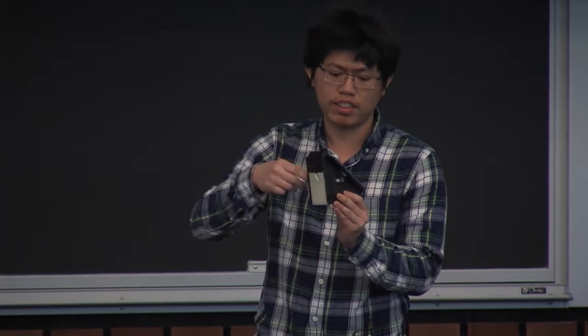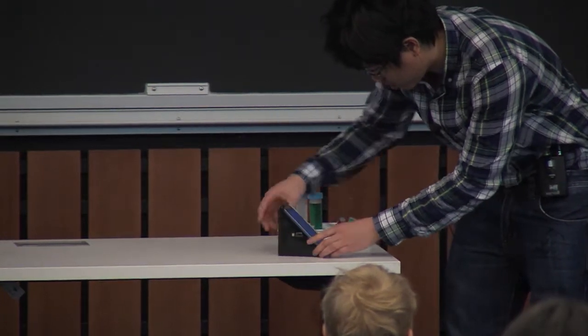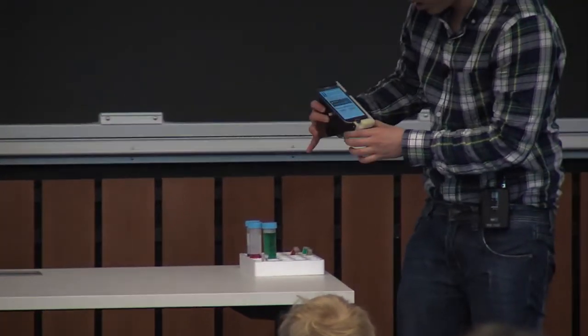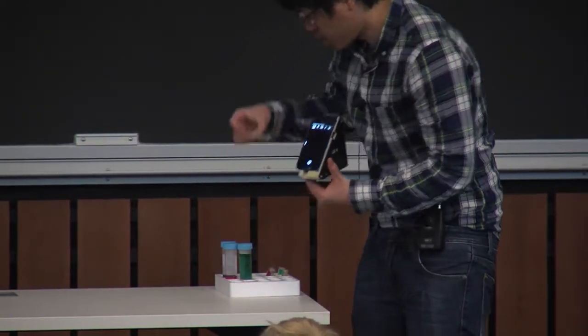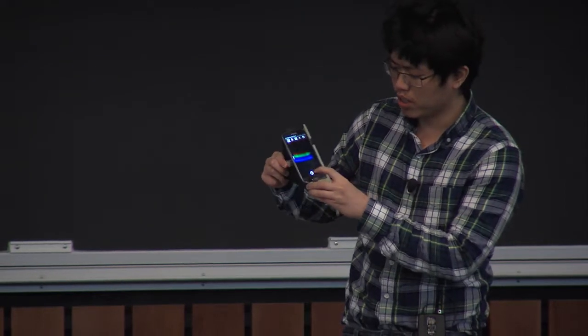Here we have Samsung Galaxy S3, and this is the cradle we designed to hold the smartphone, and also it has fiber optical part in it so that we can get the light. So here I have water liquid. So when I put it in here, you can see that we have a full spectrum of red, green, and blue. So then I will take a picture of it.